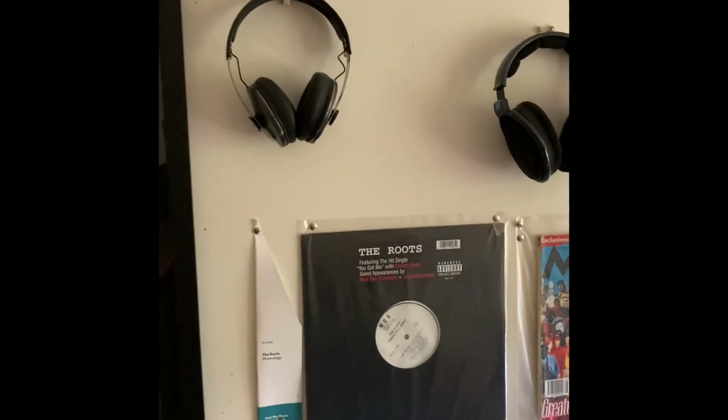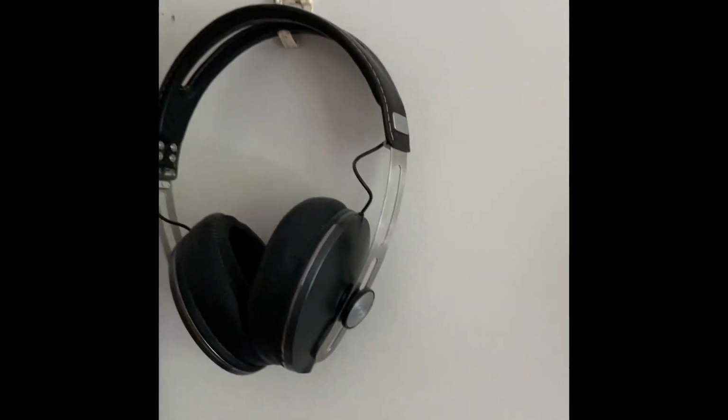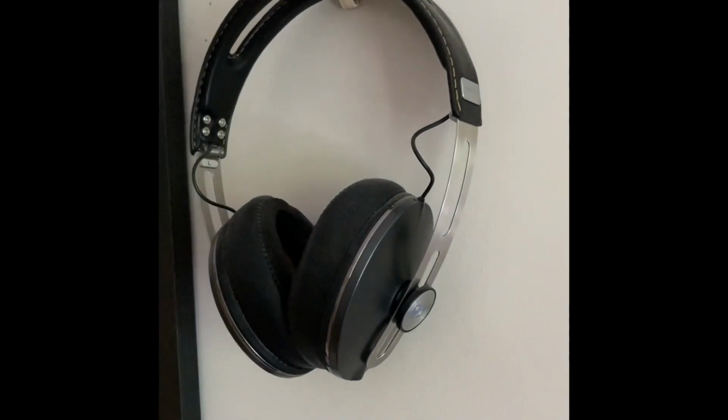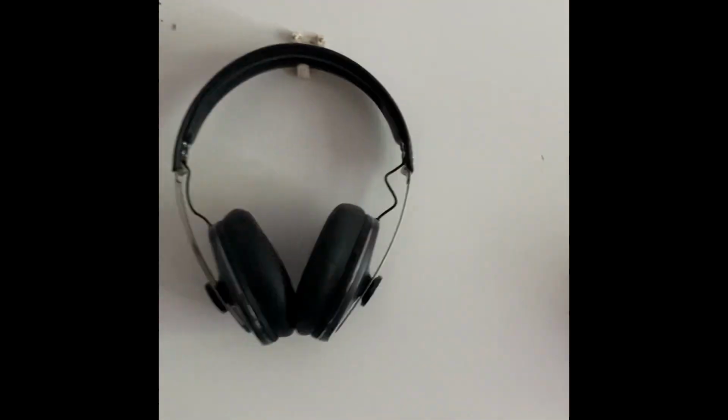Then you've got, I'm a big headphones man, and I'll come on to that. And here you've got Sennheiser Momentum headphones, probably my first decent pair of over-ear headphones about 7-8 years ago. They are really good. They're a bit claustrophobic on the ears, but very good.